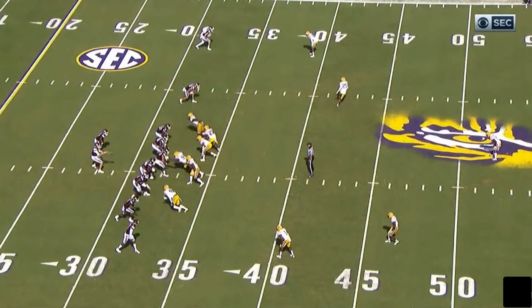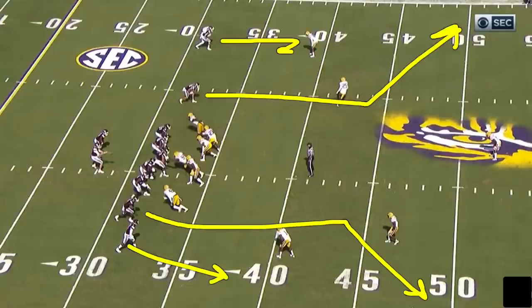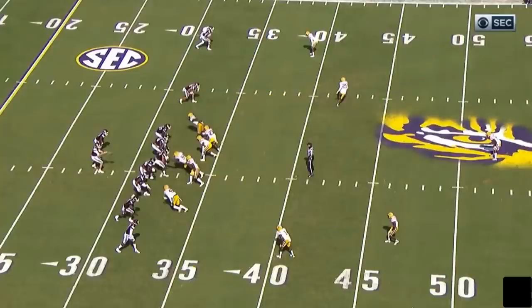Let's look at the route. This is really interesting to me. The route is effectively the old smash route on both sides: an underneath hitch by the outside receiver, an inside receiver getting on top, running deep corner routes. That's basically the route out of 2-by-2. And pre-snap, you see the center fielder, free safety, all the way back here on the logo. He's way off the ball, plus 20 yards off the ball in the middle of the field.